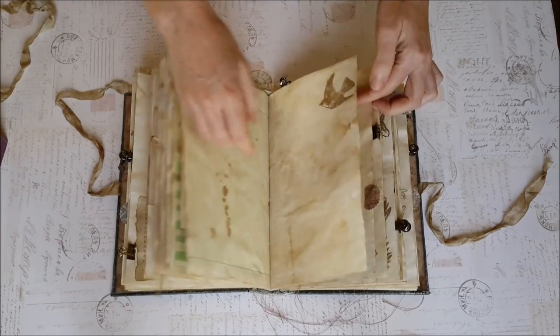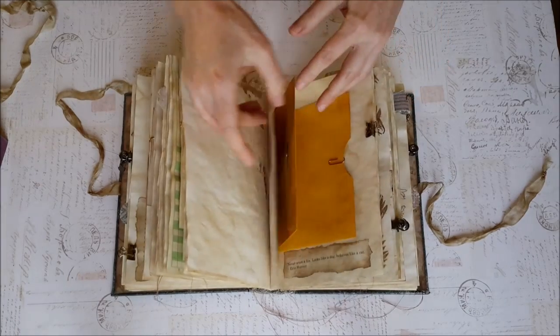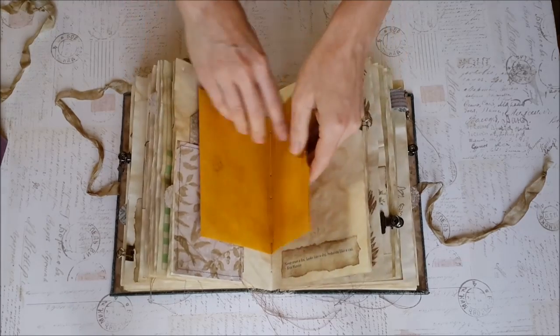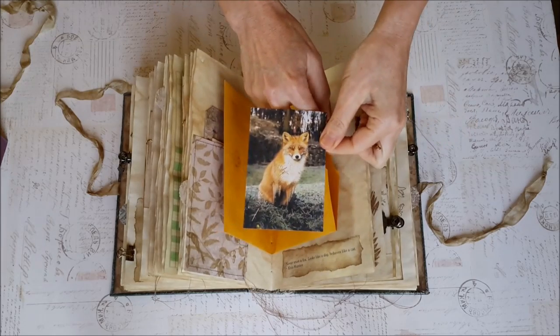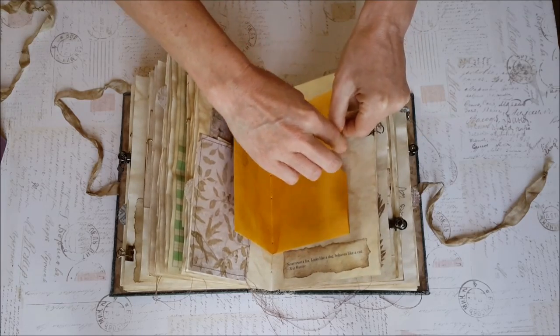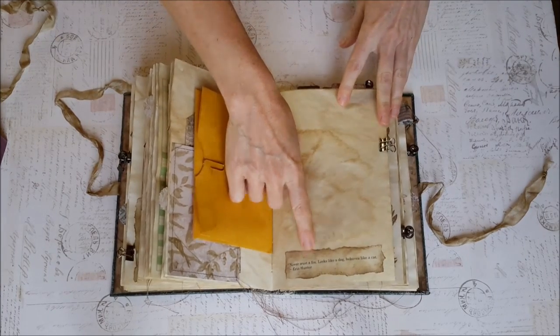Told you this is going to be a long video. There's a bird stamp there. Another mushroom image. There's a little sewn pocket with some little goodies in there. And here is an envelope that I put in the middle. And there's a little red fox in there. So he just slides right in there. And you can put him elsewhere. And then down here is a quote about foxes.